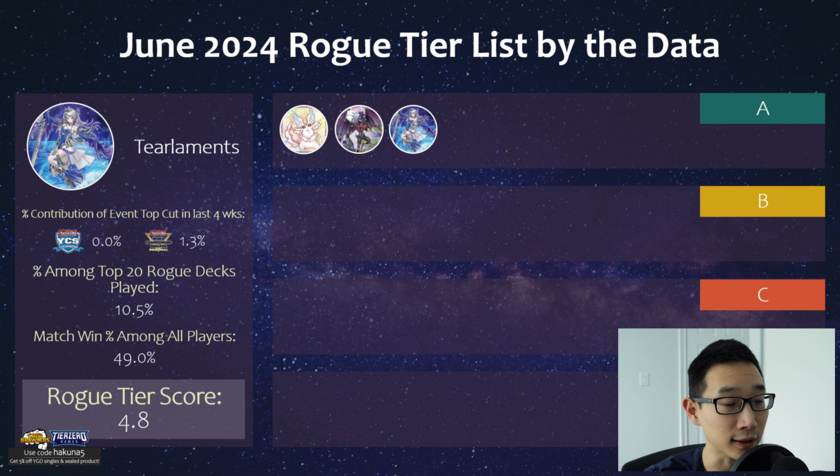Then we do have Tearlaments. I had already mentioned this a while back, there were some Paleozoic variants that topped, but also recently there was a Lightsworn version that topped as well, which is really cool to see. I think especially moving forward, maybe Shifter does get banned finally if we do get this ban list.